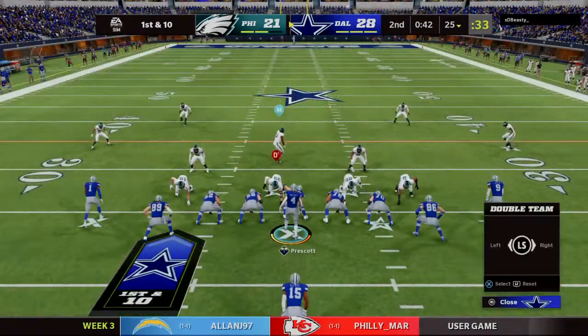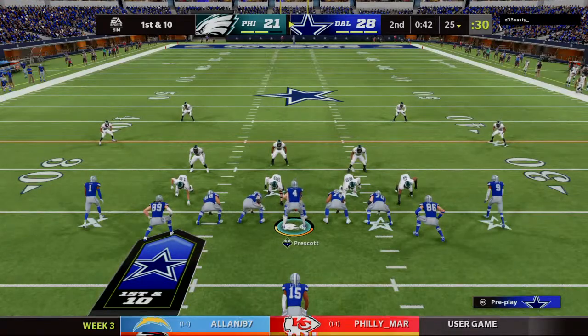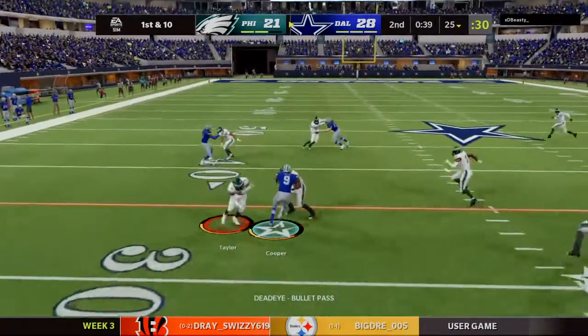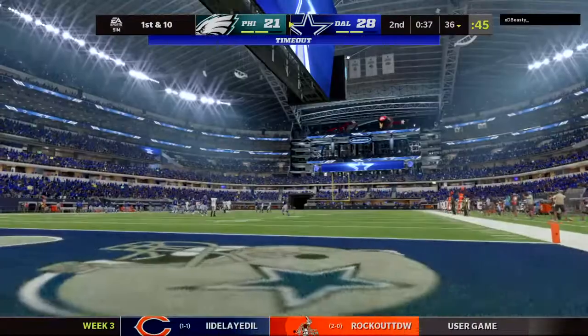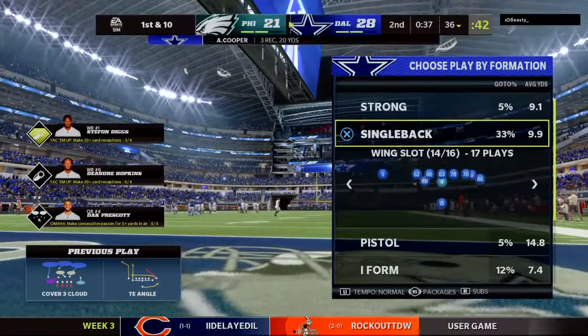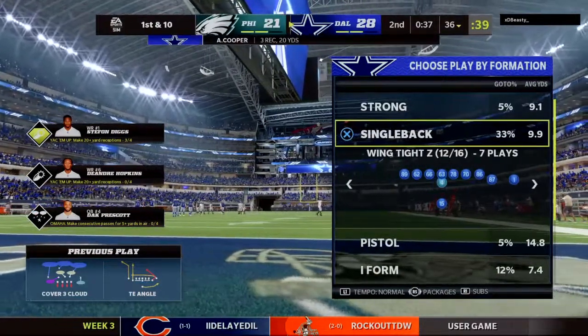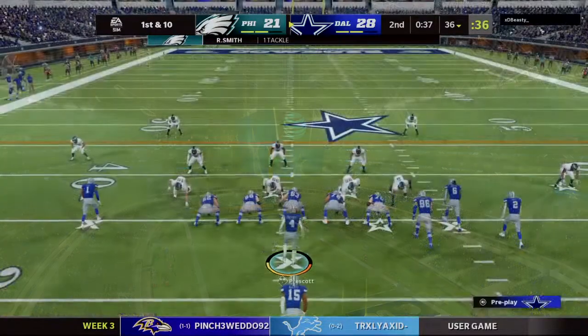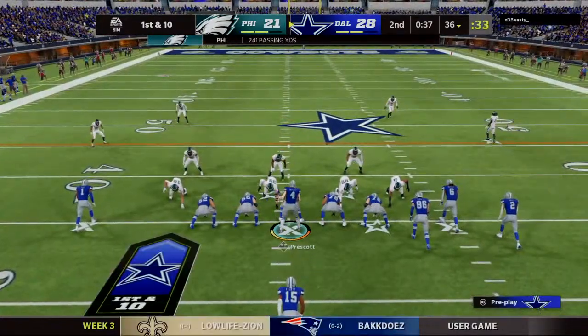About set for this next drive by the Cowboys offense. And with a 7-point lead, they'll likely look to take this to the locker room and not really press the issue. Now the Cowboys are going to burn the first of their timeouts as the clock will stop with 37 seconds to play in this first half. So from the 36 now, 1st and 10.